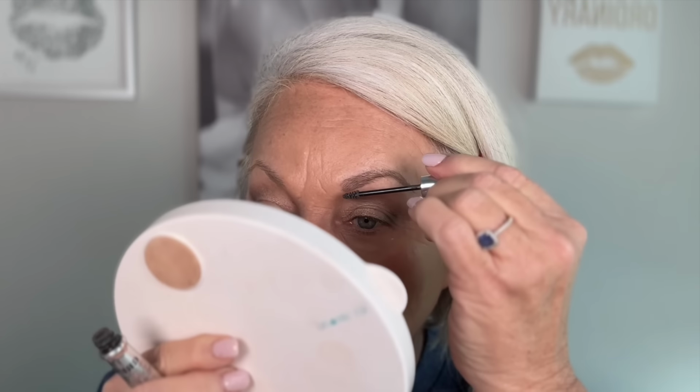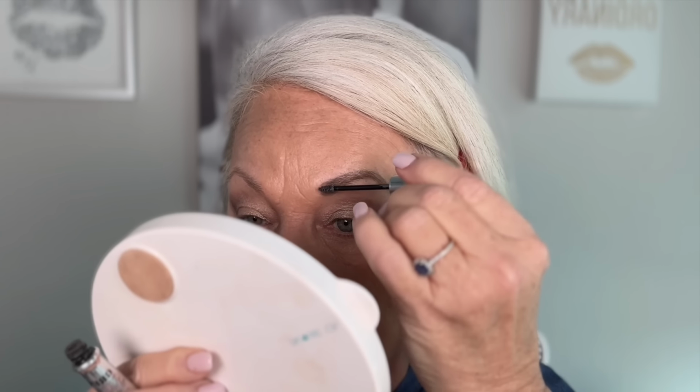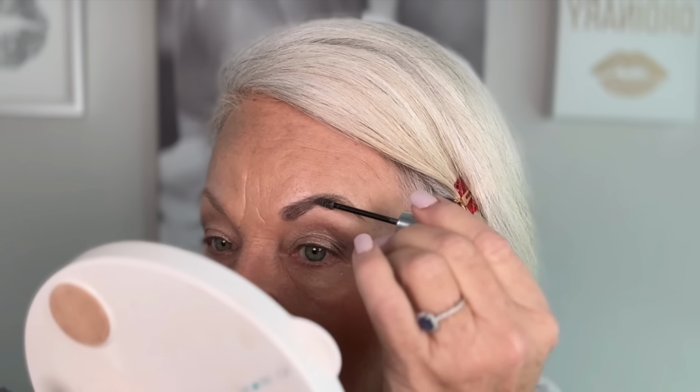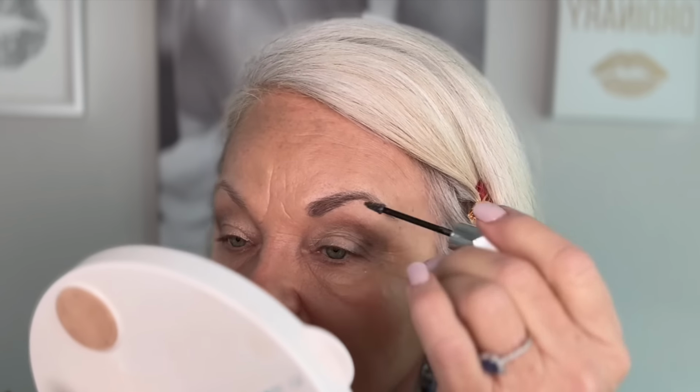I'm very fortunate. I still have brow hair. A lot of women my age do not, unfortunately. And so if you have some, this is another really good brow product. This one is called the Gimme Plus Brow, again, by Benefit Cosmetics. And remember, all of this will be linked below in the Show More section.